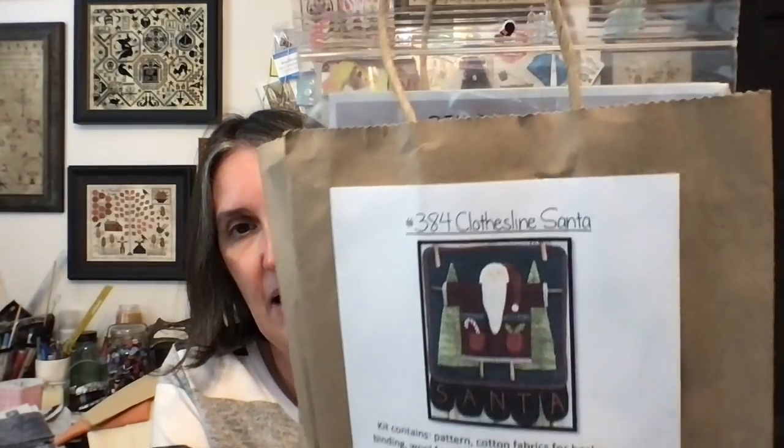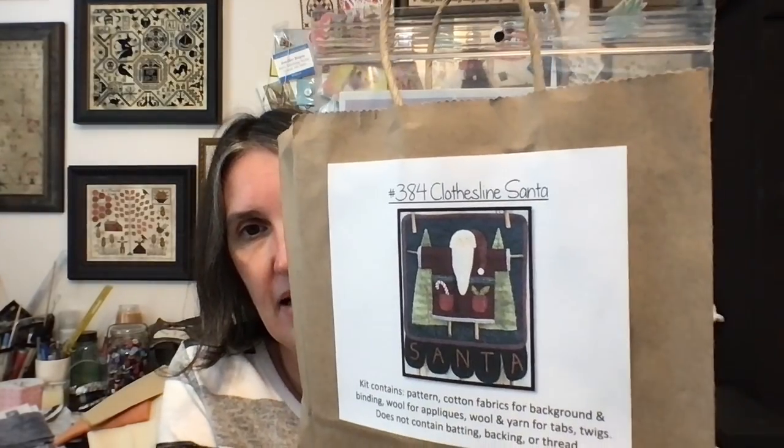Okay? And then other than that, I'm also going to work on some wool applique. So when I finish the pumpkin piece that I showed you, I also picked up the Santa kit at the same time. So I'm going to work on this Santa clothesline as well.